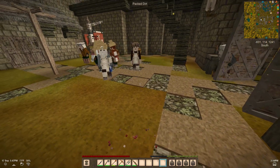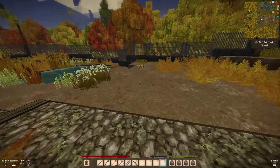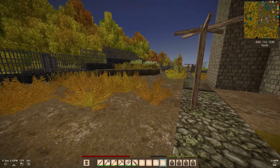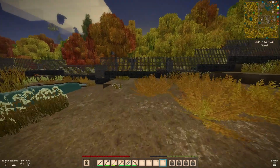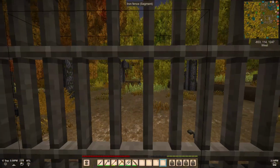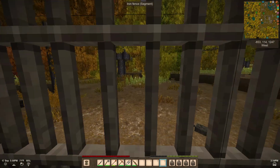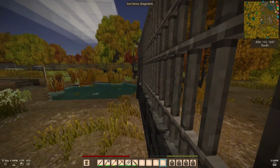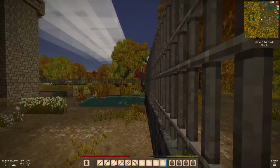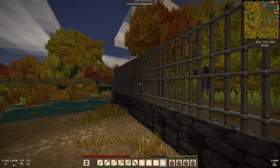We have been really busy, and I will show you what we've been doing before it gets too dark. We fenced in the village. We went with something a little bit different. We did the stone and then the iron fencing, so we could still see through. If this was black, you wouldn't even see it, because for some odd reason, black just blends.